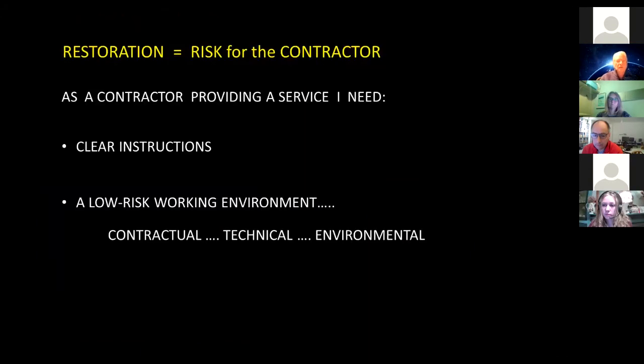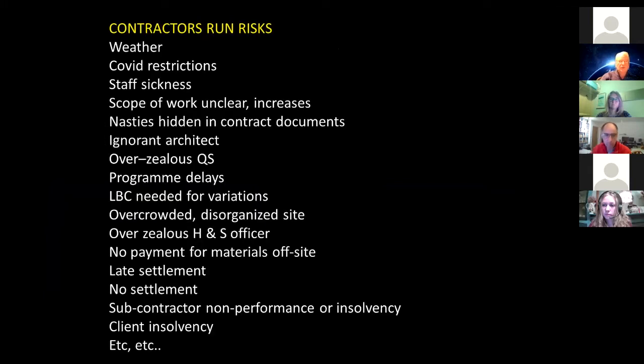So just to round off, restoration is quite risky for the contractor. And what I really need is clear instructions and a low risk working environment. That is low risk from the point of view of the contractual documentation. It's a legal contract document, a legal agreement. Technically, it needs to be low risk for me, and the environment in which we're working. So these are some of the risks that I'm going to have to assess, probably price for, and then certainly manage during the course of the contract.